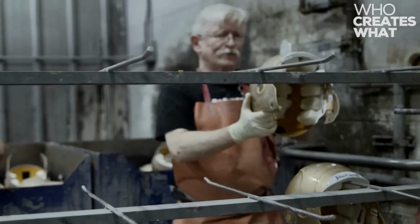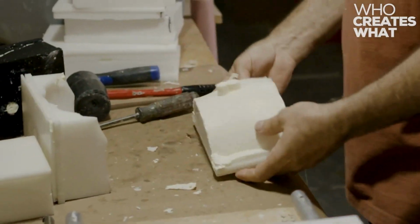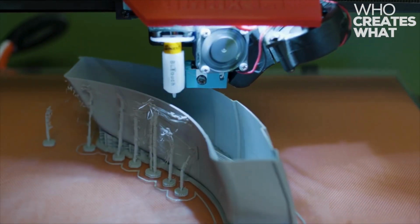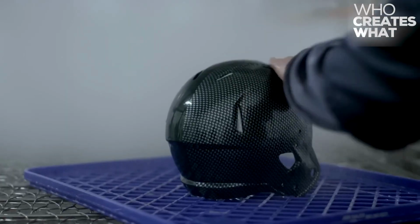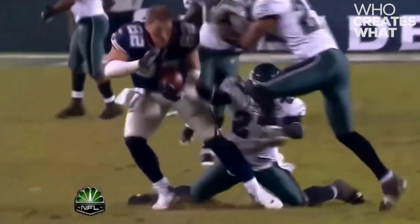Watching these helmets get made? It's like a mad scientist's lab. Machines inject precise layers of foam into molds, and if anything's even slightly off, that helmet's toast. On the field, precision equals protection.